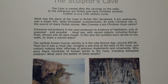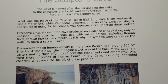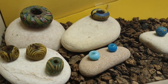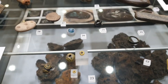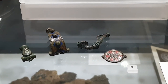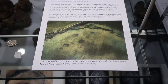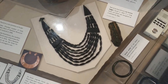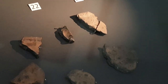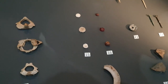There's a preview of what we're after later on. There's these caves where they found Covesea Ware pottery. Good stuff got taken to the National Galleries rather than here. Yeah. Well, we found the Covesea pottery. It's rather simple. And then some more items that were found during the Covesea excavations.